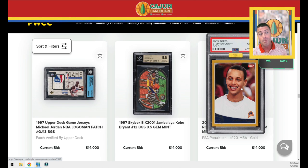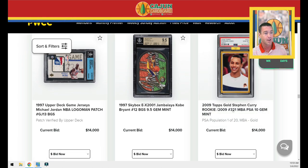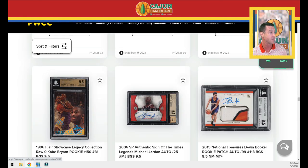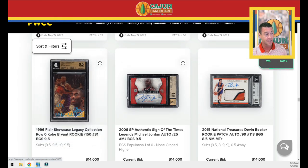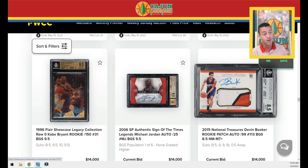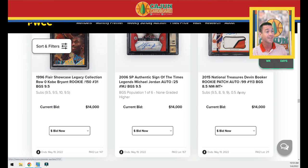Steph Curry Gold, Topps right next to it. Not Topps Chrome, but Topps. That card's numbered to 2009, but it's PSA 10, which is tough to do with paper cards from 2009. Showcase Legacy Collection, Kobe numbered to 150, a Jordan autograph, a Booker True RPA here numbered to 99. Booker's hot. He's got a good chance.